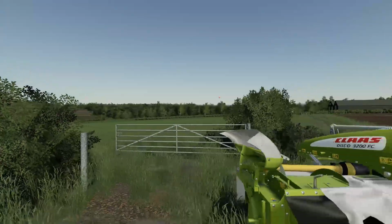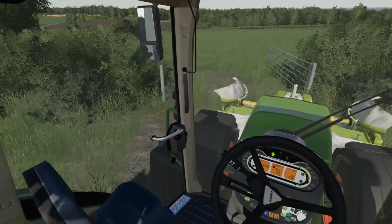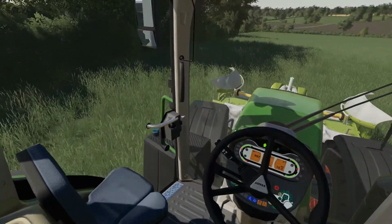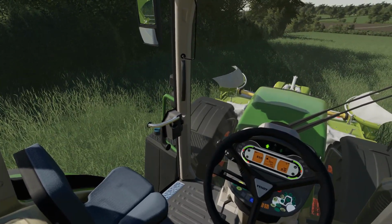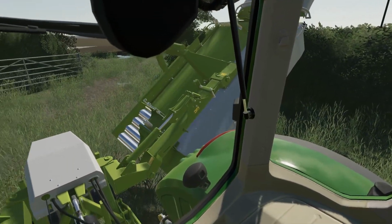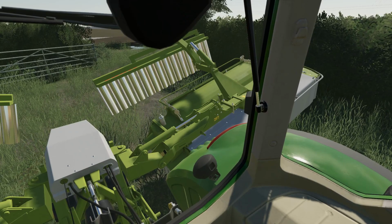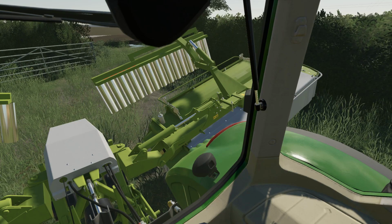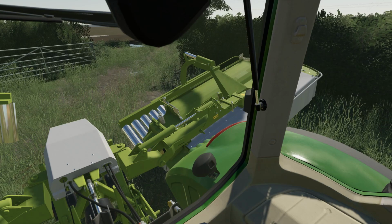At least the gate was inwards on this field. Should speed up our mowing operations as well now. Collectors are up out of the way. I think we'd better just have the outside one down to start with. Don't want it chucking the grass into the hedge bottom.